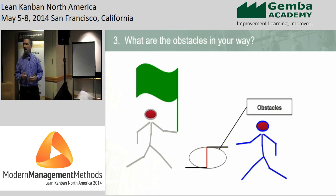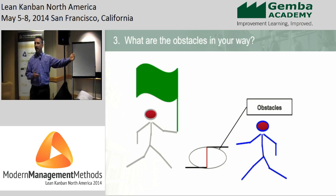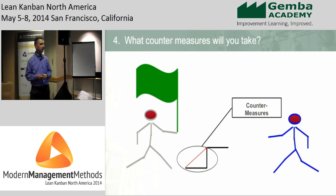Knowing where we are and knowing just that next step we want to take, now we're able to identify what are the obstacles, what stands in our way from moving from where we are up to that next step. And then what are our countermeasures or our action plan in order to move from where we are to where we want to be next, so that we can navigate those obstacles.